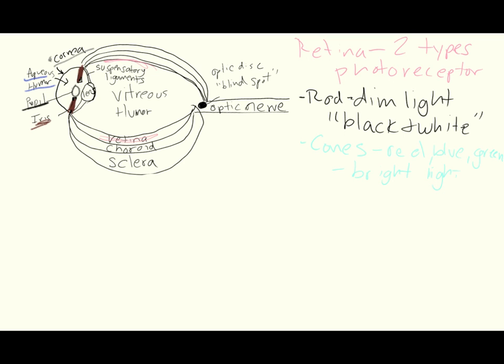And these cones are the ones that are responsible for people that have color blindness. They have certain genetic things where one or more type of cones don't work properly, and so they may not be able to see or differentiate blues or reds or greens or a certain combination of them. So this is the part where their eye isn't really functioning properly.